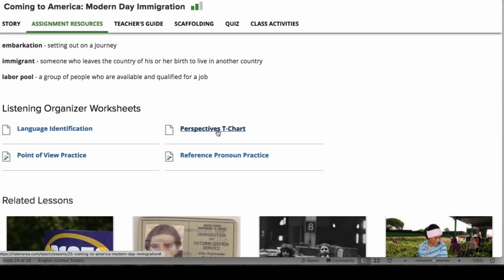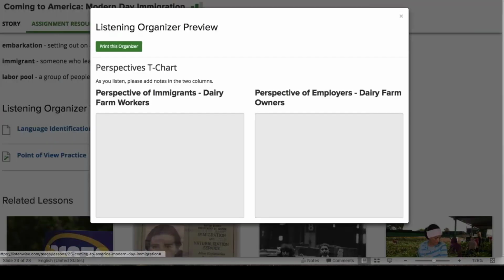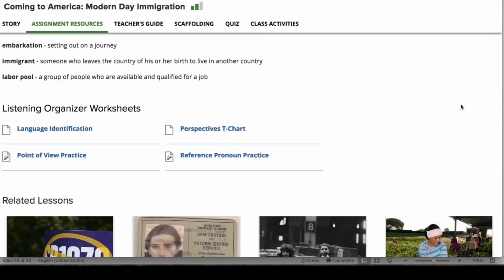And then we also have the perspectives T-chart. So this is a content listening organizer. So students will write down perspectives of the immigrants and then the employers as they listen. And then just want to point out that you can always print your listening organizers. So students can either do it electronically via their computer, or you can print it. So if you're doing it in a larger group, you can always print it to have students complete on paper.